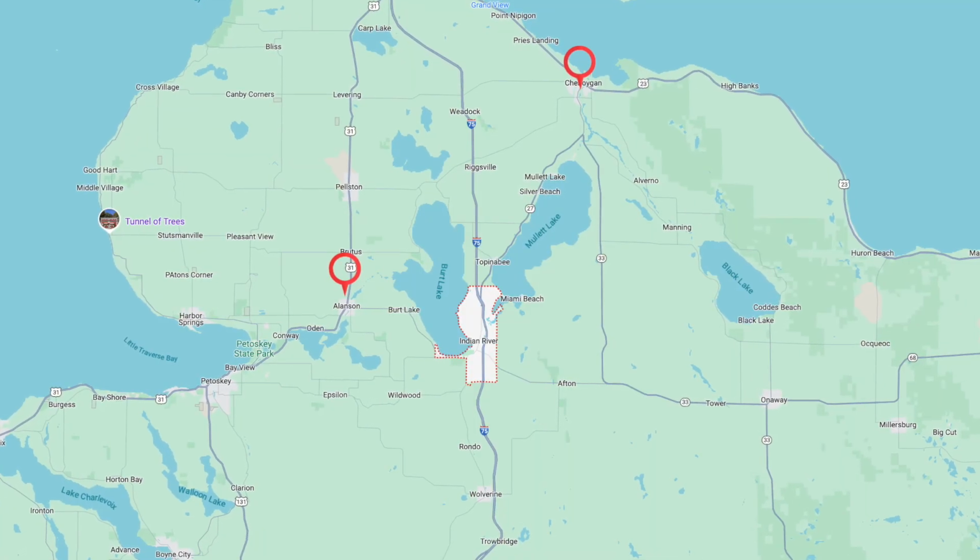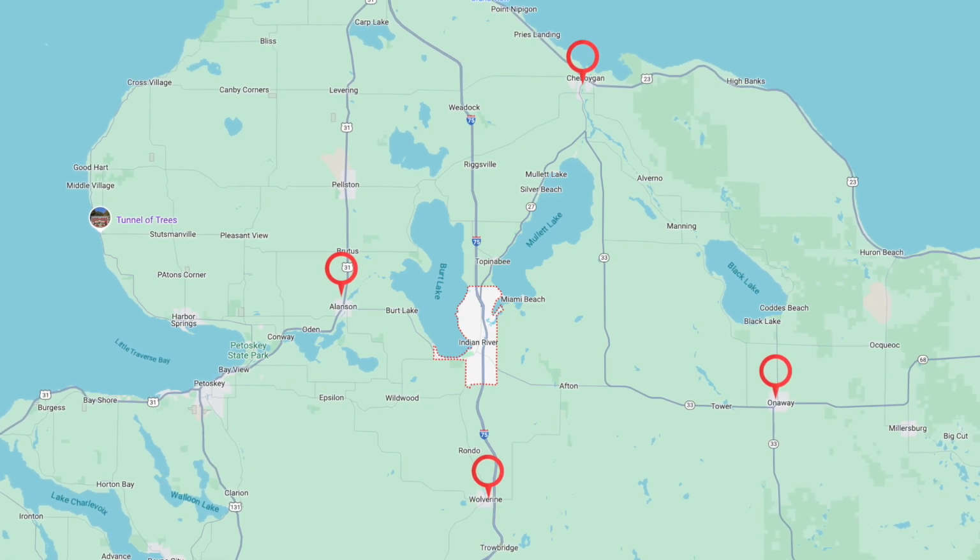And let's face it, Indian River is just part of a bigger region in Cheboygan County. Nearby places like Alanson, Cheboygan, Onaway, and even Wolverine have some of the most affordable living in northern Michigan. So if you are truly looking for the most bang for your buck, you might want to check this region out.